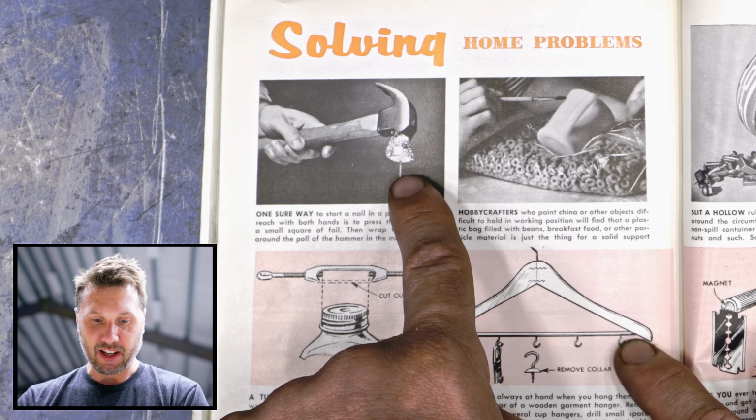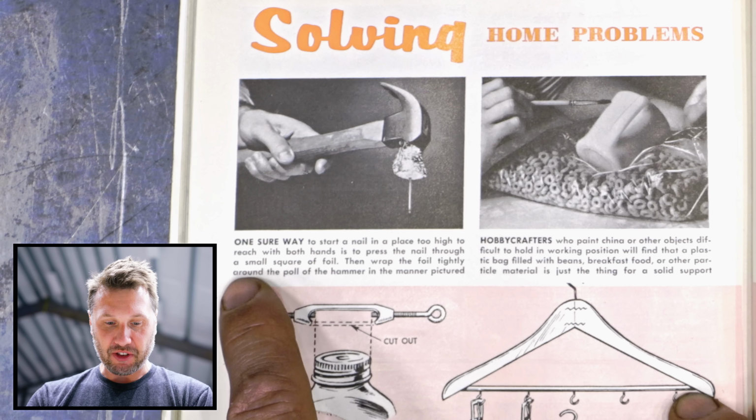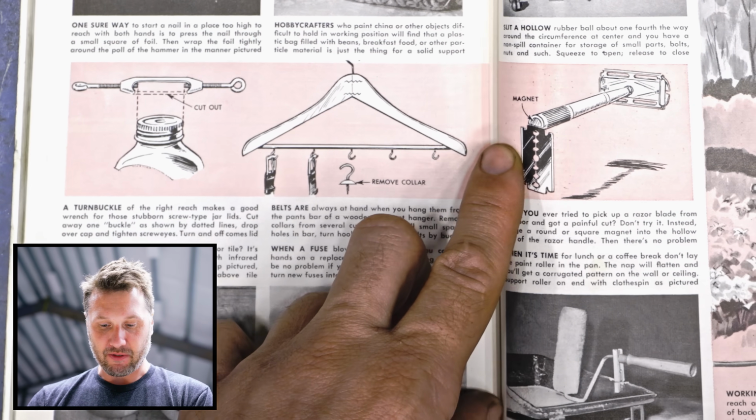This one's always fun too. Okay. To start a nail in place too high or to reach with both hands, press a nail through a small square of foil, then wrap the foil tightly around the pole of the hammer in a manner pictured. They have a solution for everything.